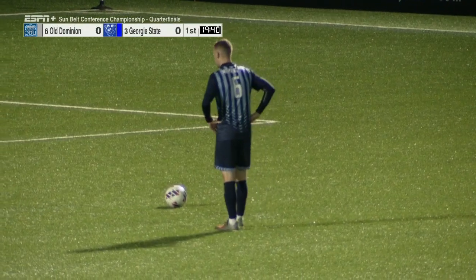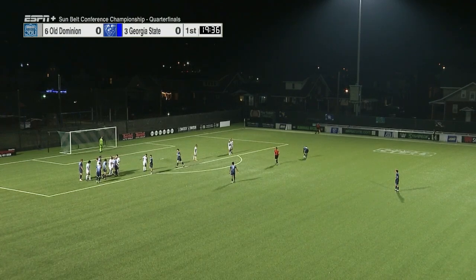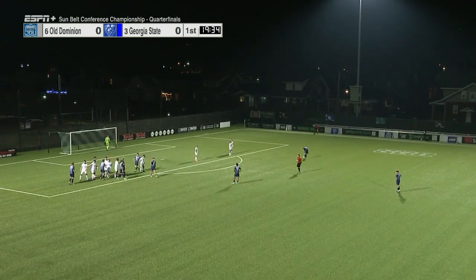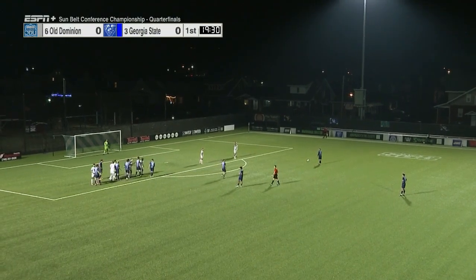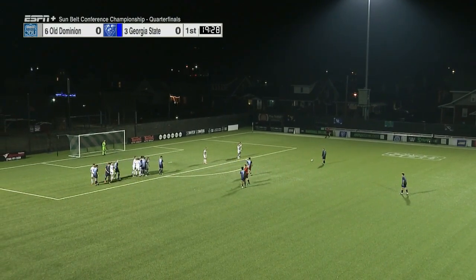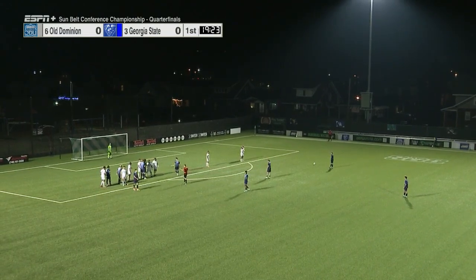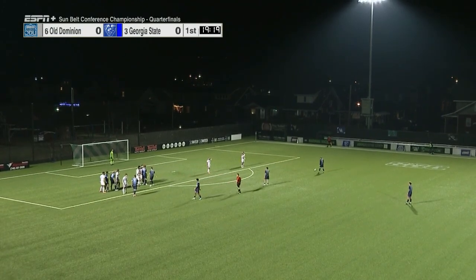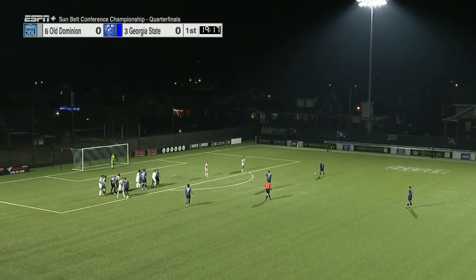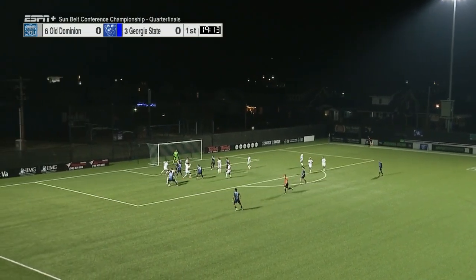You see he and Christensen chatting it over for a second about how they want to play this. The angle on it isn't terrible. Relatively, it's more shaded to the right, but still in a decent spot, well within striking distance. Beckett will chip it in.